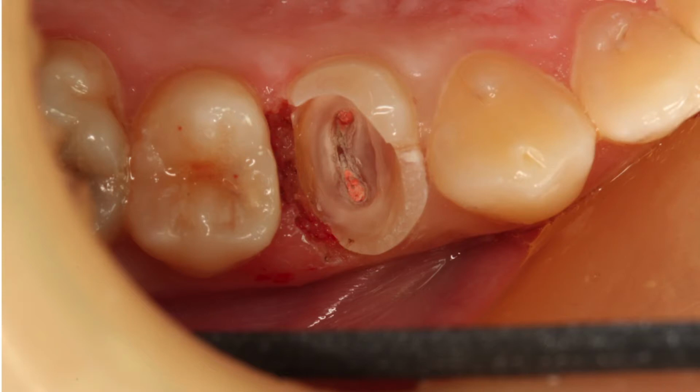I know you really can't prep it at this point. You either build it up with something like LuxaCore or build it up with an implant by taking it out and putting in the implant. But that's a good look at what you can do in terms of hemostasis and removing super irritated tissue with the diode laser, because that's pretty clean, and you've still been able to expose that margin on the distal, yes?